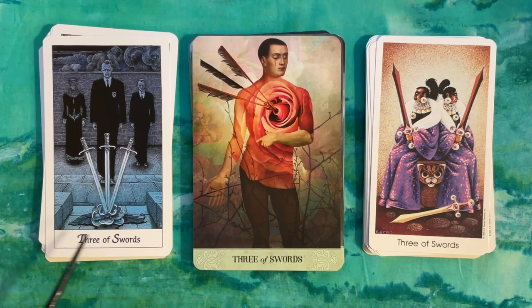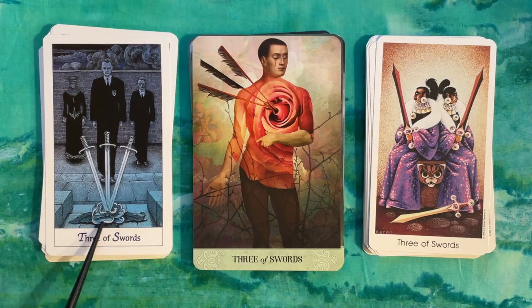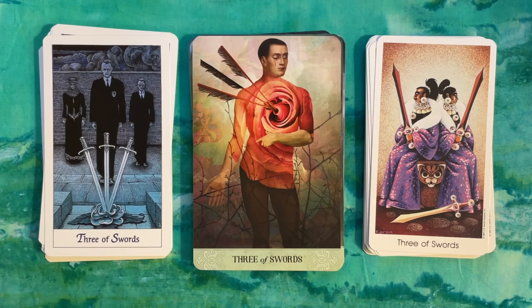So here we have a rose on a grave. It looks like these people are in dark suits, like they're in mourning. And then we have three swords here. So this is some kind of memorial, perhaps.